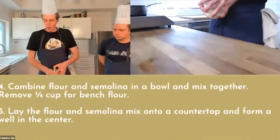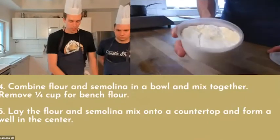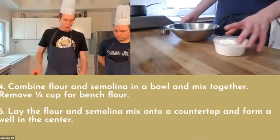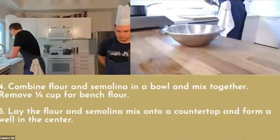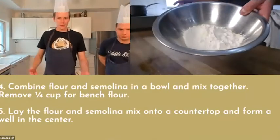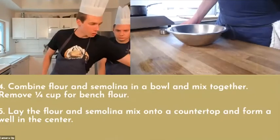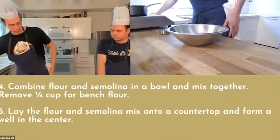First things first, I'm going to open up that little deli with the 00 flour and the semolina. We're going to put all of it into this medium mixing bowl. 00 flour and semolina in that medium mixing bowl, and then we're just going to grab our fork over here and mix it all up together.